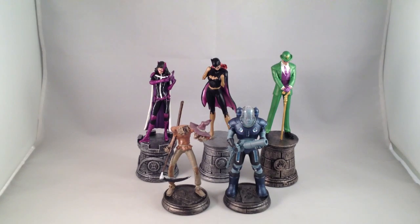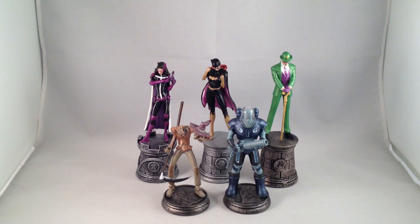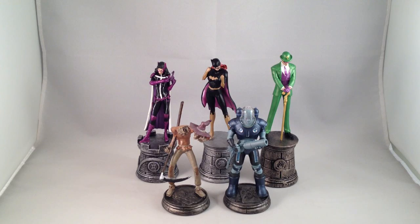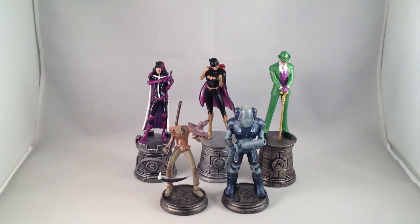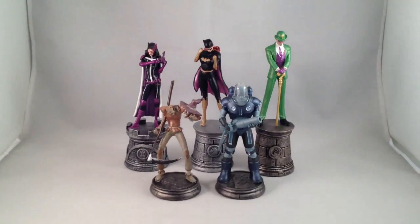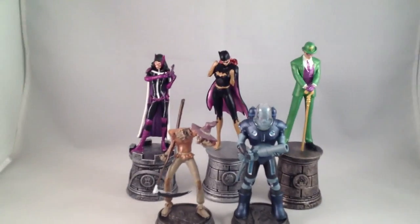All right, I'll try to keep this brief. I got a few new pieces from the DC Chess Collection, which I just learned is called the DC Chess Collection and not the DC Batman Chess Collection for a reason. They've just announced the final figure from this set, and piece number 32 comes with piece number 33, Superman as the White King for a Justice League themed set to follow on immediately after the Batman themed set. I am a sucker, so odds are good that I will be collecting that one as well.